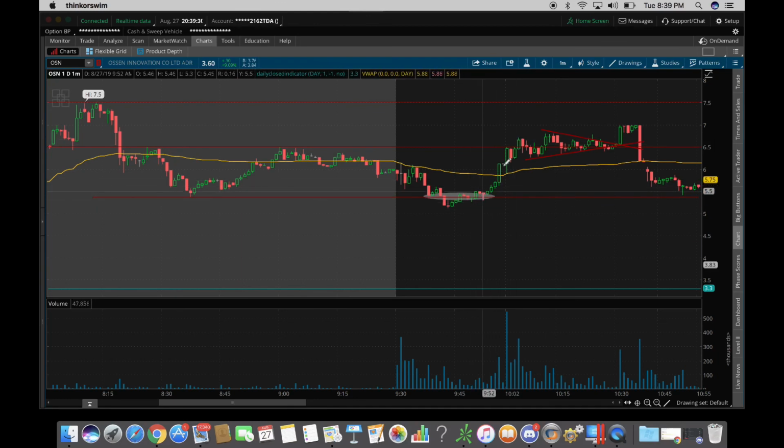There it is. What I talked about right around that time. We have a little consolidation, and there it is. There goes the flag, and there goes the next leg up. It's plain and simple. I don't know how else to explain this thing. But there it is.